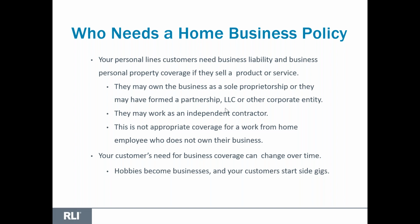We feel it's a very important question for agents to be asking their insureds, because we do find that most homeowners policies are generally inadequate when insuring exposures related to a home-based business. And that's where we can step in for a fairly reasonable premium, as we'll show you, to cover that business liability and business personal property exposure.